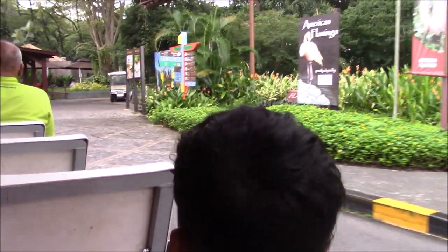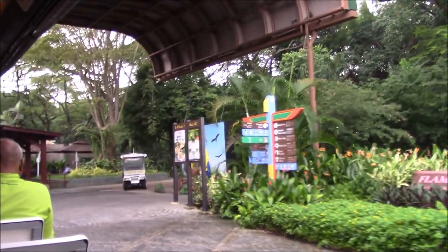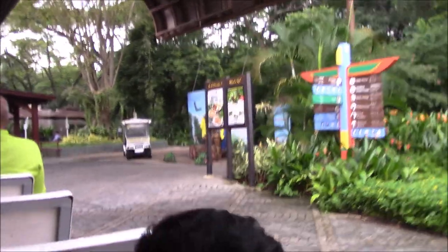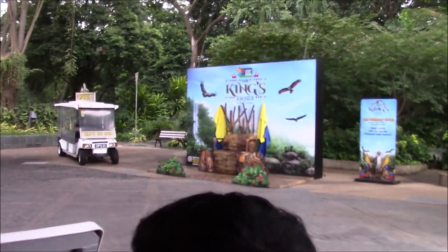Welcome to Jurong Bird Park, home to over 5,000 birds, representing 400 species, many of which are endangered. Sit back and enjoy your journey into the colorful world of birds.